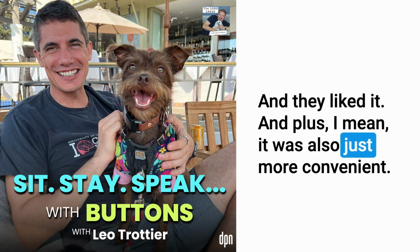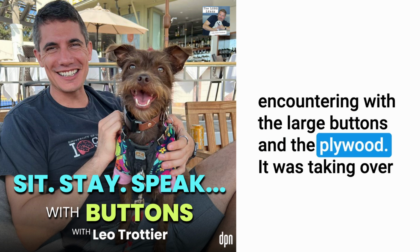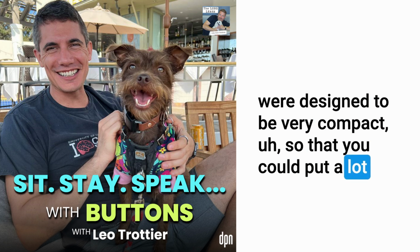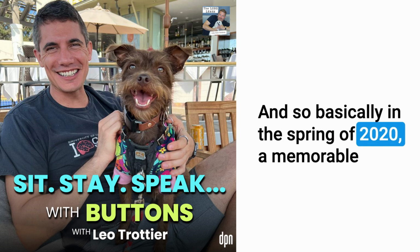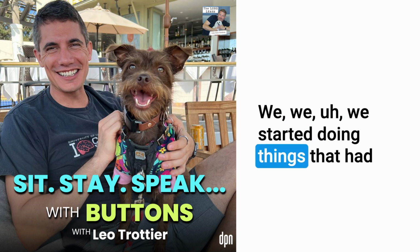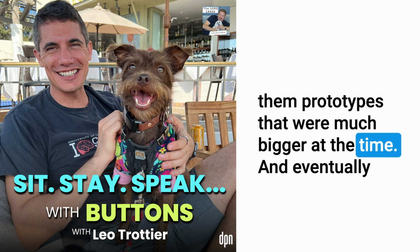And plus, it was also just more convenient. There were a lot of practical difficulties that people were encountering with the large buttons and the plywood. It was taking over their living room. The buttons we were making were smaller. They were designed to be very compact, so that you could put a lot more buttons into a given space. And so basically in the spring of 2020, a memorable period of time for probably most people, we started doing things that had nothing to do with any of that. And we were meeting with people every 2 weeks. We gave them prototypes that were much bigger at the time.